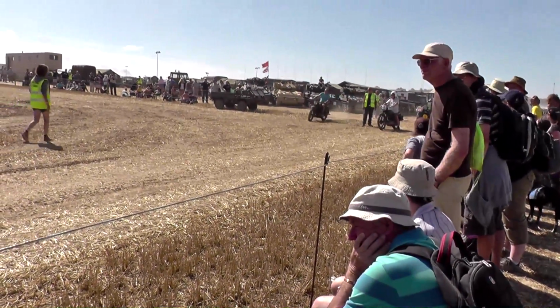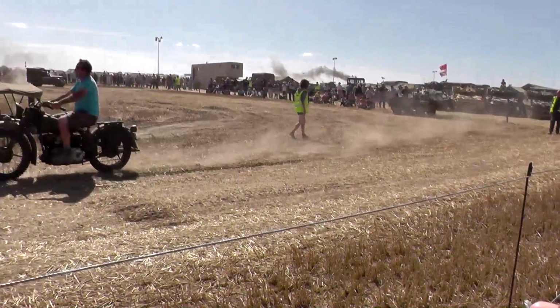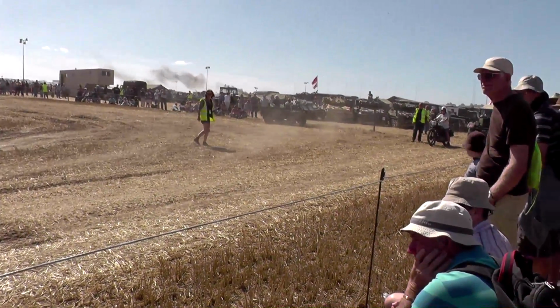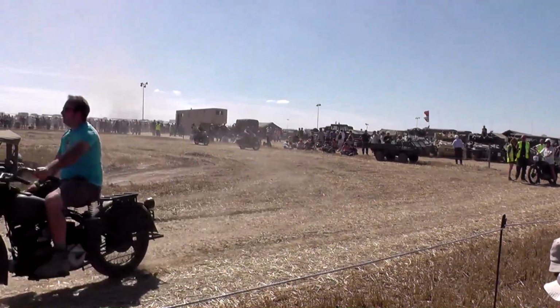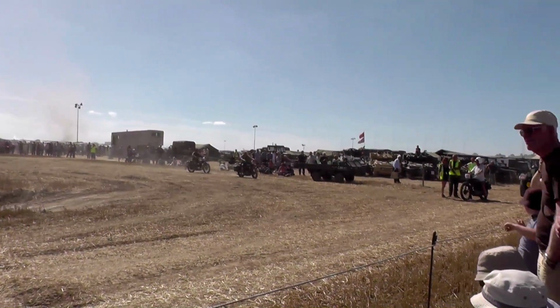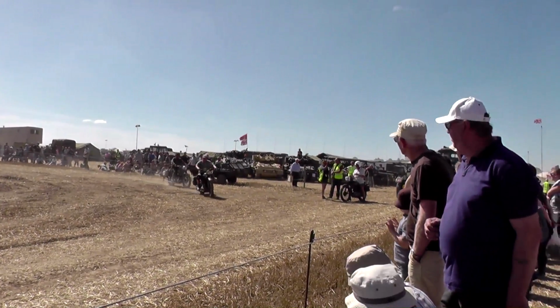And during World War II, BSA supplied over 126,000 of these bikes, and that's owned by Dave Butcher, owner in 1998, who is slowly restoring it back to its original military specification.